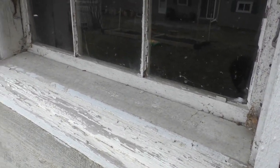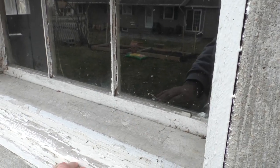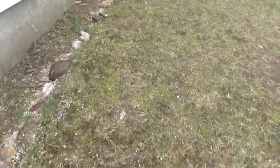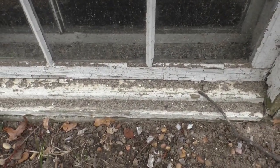Definitely. These are well beyond their lifespan. Actually, they're not really that bad. See, these aren't rotted. I could actually save these windows and maybe make some new. I've got to make at least 1 or 2 storm window replacements. But yeah, I'm not going to save these. These are getting replaced for sure.